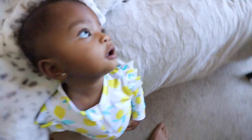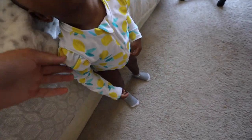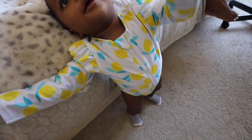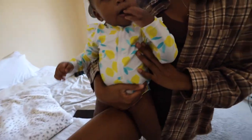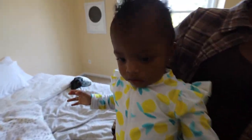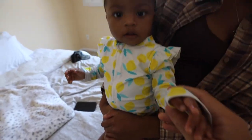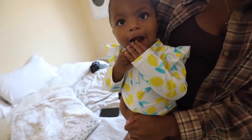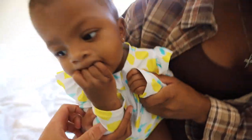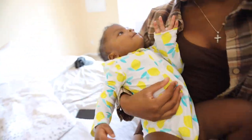For this amazing fun day we're gonna have at the pool, we got Leilani this lemon bathing suit. Yes, I know, it's amazing. This bathing suit is a one piece and we got the long sleeve so that Miss Leilani here doesn't get sunburnt in the sun because we're going to be swimming a lot. It has these little ruffles on here, and the lemons, because we call her the lemon girl.